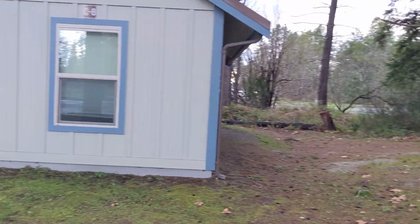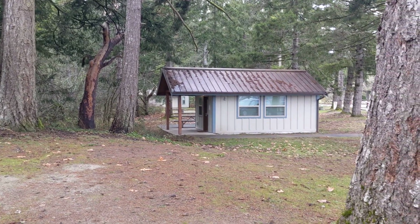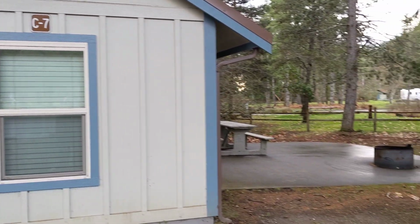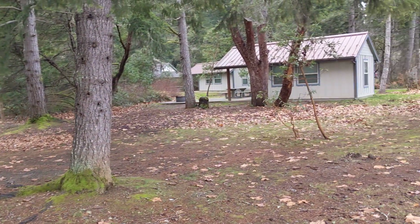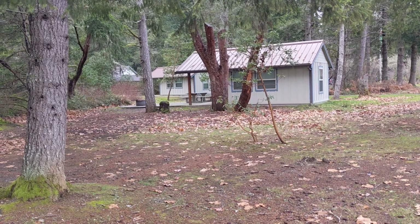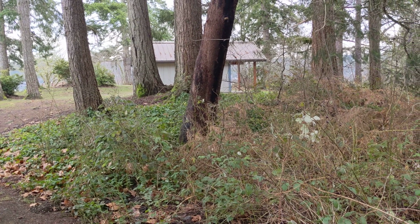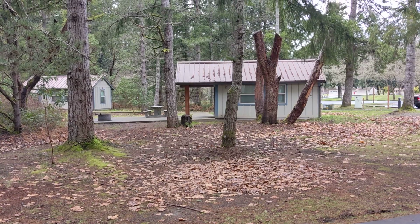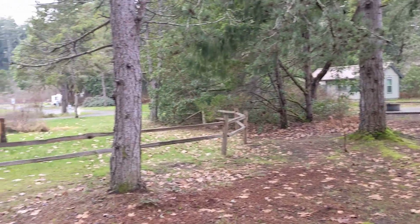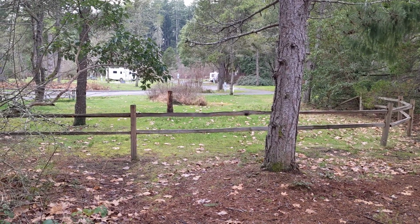So that's cabin C7. It's next to C8. This is C8. And then that is cabin C7. I'm starting to walk around cabin C7, which also has a picnic table and a fire pit. Cabin C6 next door, and C5 back there. Front porch of cabin C7, that's C8 back there. We just walked around. Now from C7 we're looking at C6, and we'll walk over there and look at it. You can also start seeing the campsites behind.